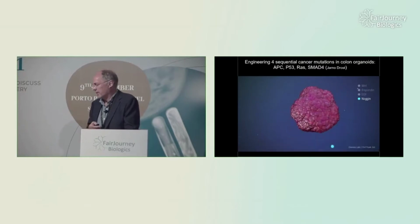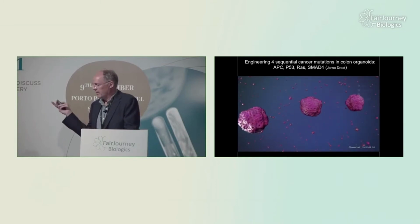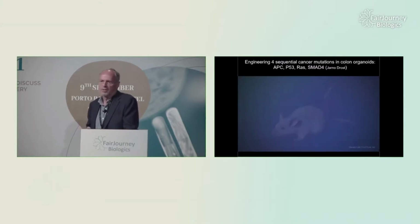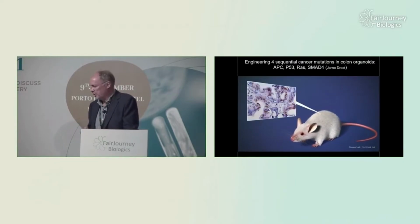And the last one, you see here, we target SMAD4, a transcription factor in the BMP pathway. If we knock that out, we block the BMP pathway. We leave the blocker out of the medium, and they happily grow. So now we took about 3 months. We now have a whole series of colon organoids with 1, 2, 3, or 4 mutations in all combinations.